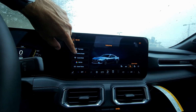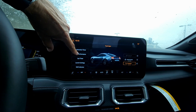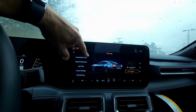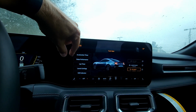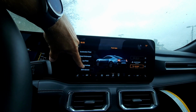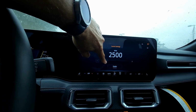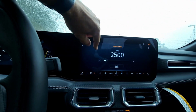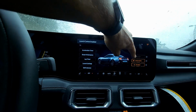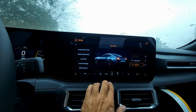Let's go back here. And track apps, acceleration timer, brake performance. Now, look at this, what's going on outside. I'm not going to be able to do like 0 to 60, and it is not my vehicle. But I just want to point out that it has it. Acceleration timer, brake performance, lap timer, launch settings. Okay, so launch, you can set up the RPMs that the vehicle is going to launch at. Here's your launch control right here. I'm not going to do that again, not in here, not at this weather, not my own car.